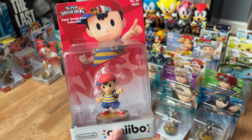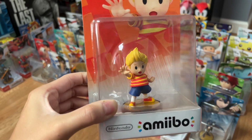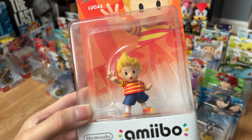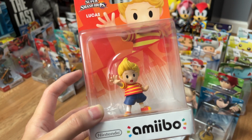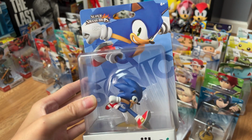I also have Lucas. Don't exactly remember where I bought this one from, but I think this one came out with Ryu. I think it was Ryu and Lucas, same wave. But I definitely did not want to miss my opportunity on this guy, because I was like, let's not have the same thing happen to me as when I bought Ness. Forgot to show these off because they were just deep in the back of my pile of boxed Smash Brothers amiibo.